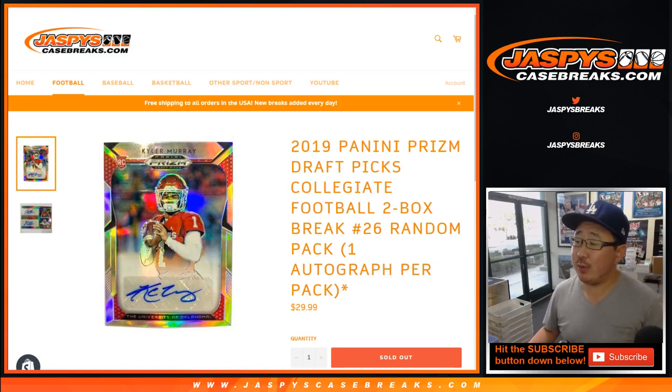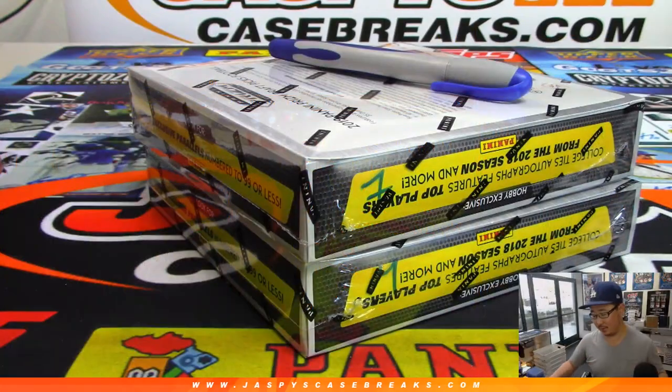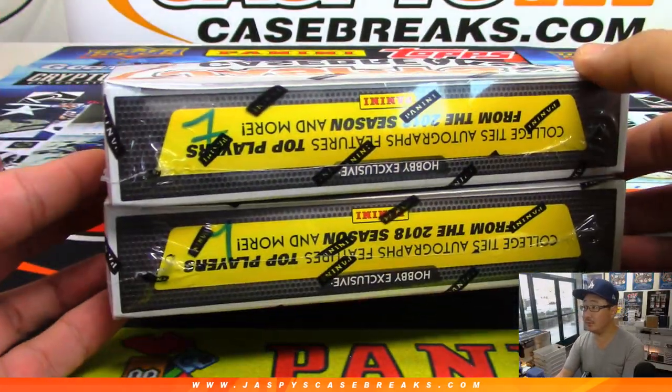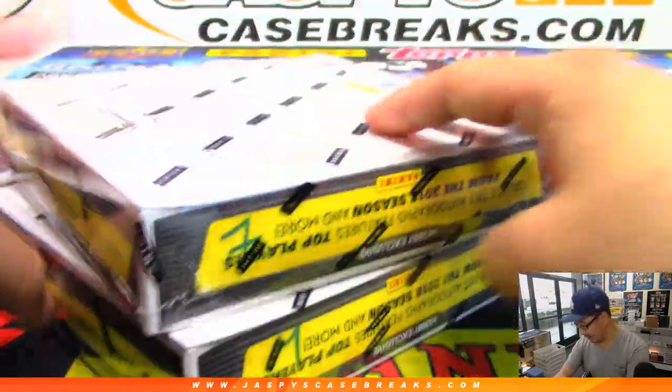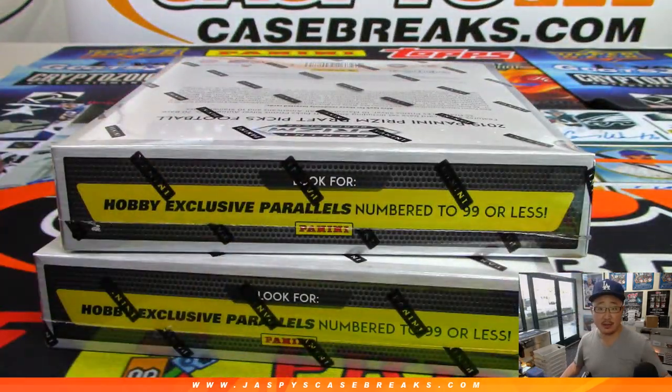Joe for JaspysCaseBreaks.com coming at you with 2019 Panini PRIZM Draft Picks. Two box random pack break number 26. Got the two boxes right here from the back. Dwayne Haskins on the cover here. So, big thanks to these folks right here.